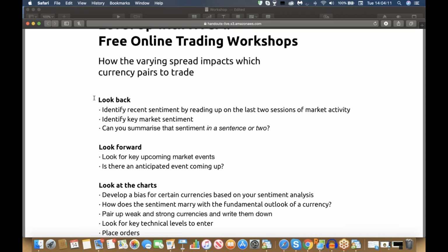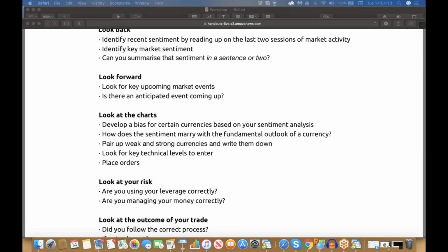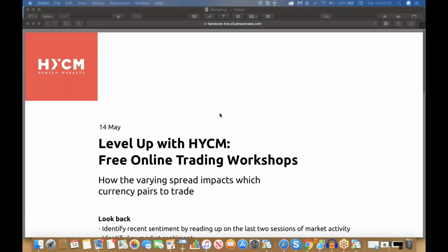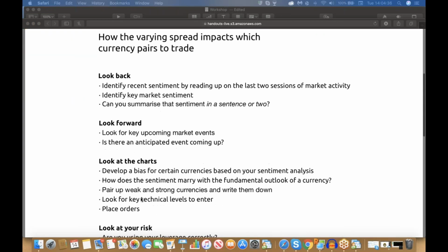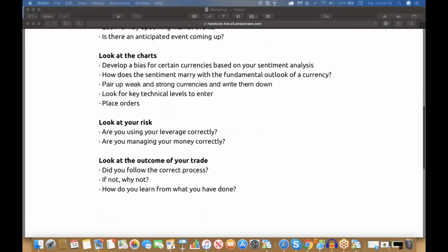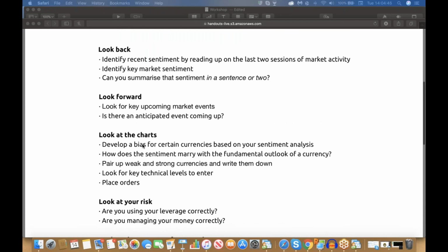So there are 5 major topics: looking back, looking forward, looking at the charts, looking at your risk, and looking at the outcome of your trade. They are the key things to use, and that is designed for you to print out. So do print it out, put it by the side of your desk. We'll be going through that today, and I will show you how we go about forming that picture and how we use this handout. These are things that I've internalized now. I just do these automatically without thinking, and by doing that, it's helping me to be consistent and keeping the same approach to the market each time.